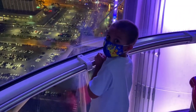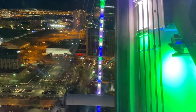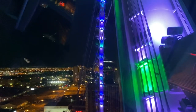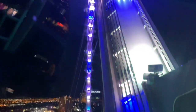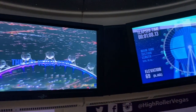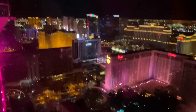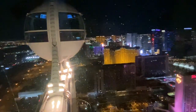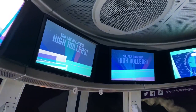Isaiah, how far are we? How high are we? Oh, look at that. It's changing colors. It actually takes a half hour to go from the bottom to the top and back down. It's pretty cool. Looks like it's Las Vegas. Wow. It took us 14 minutes to get up here. Literally on the top. Look at that. Whoa.